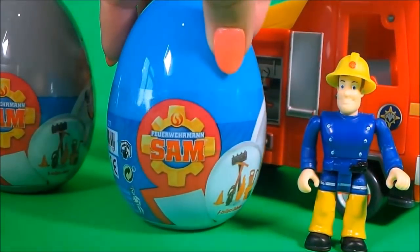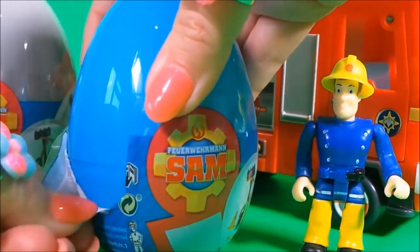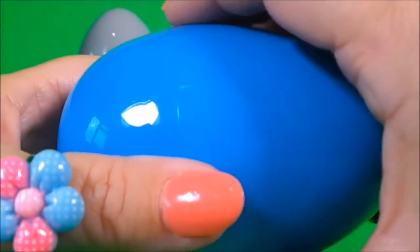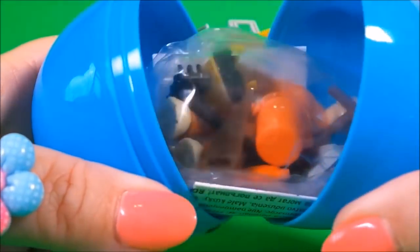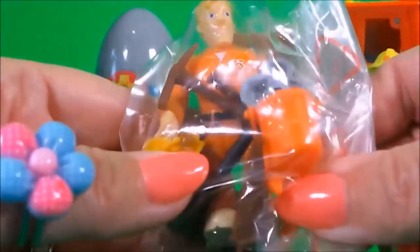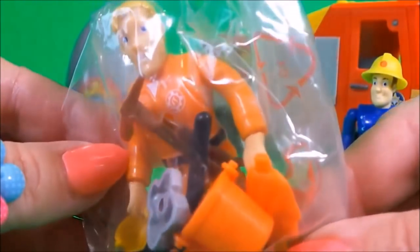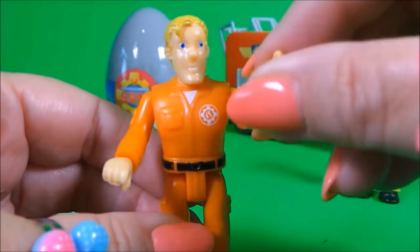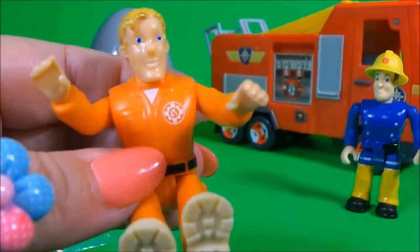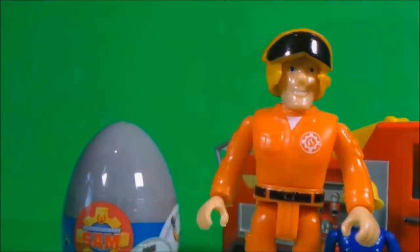Let's take a look inside egg number two. Wow, it's Tom Thomas, and he's wearing his bright orange uniform. It looks like there's a bucket, a helmet, an axe, a saw, so many different things inside. Let's take a close look. So his arms and his hands move, and so do his legs. Very good, Tom Thomas. So we need to give Tom a helmet. That's better.